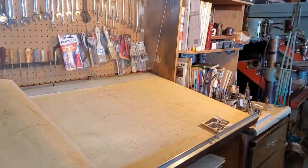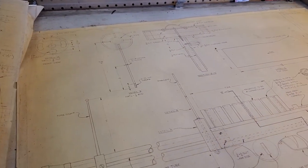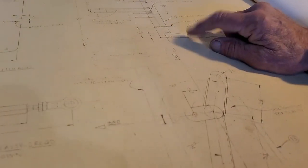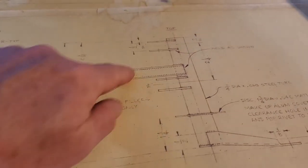And these are the plans, the blueprints that you have to work with. This is all you got. There's no manual, there's no kit. The only two pieces you could buy for this aircraft was the fiberglass nose bowl and the tail wheel, and the rest you had to make yourself. That's another, yeah, the bell cranks and the wing. That was another real hard. Yep, the controls, you got to weld all that up.